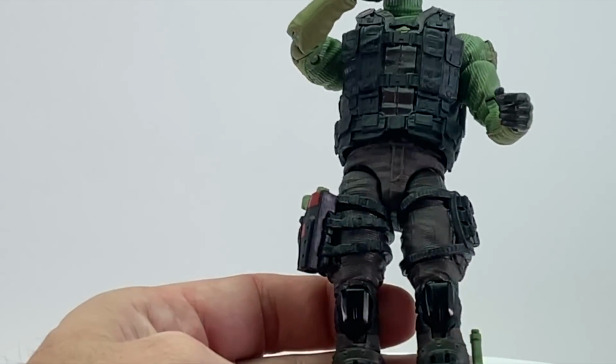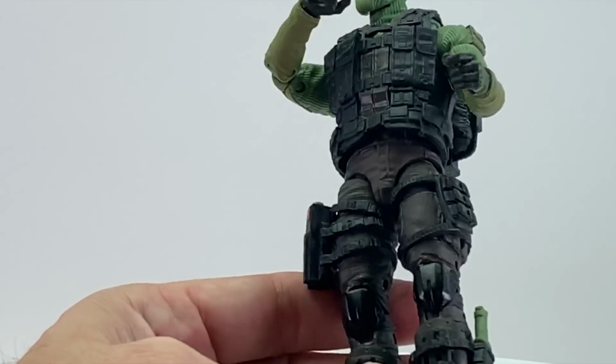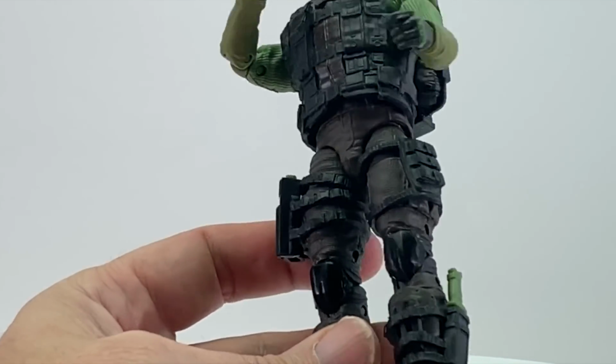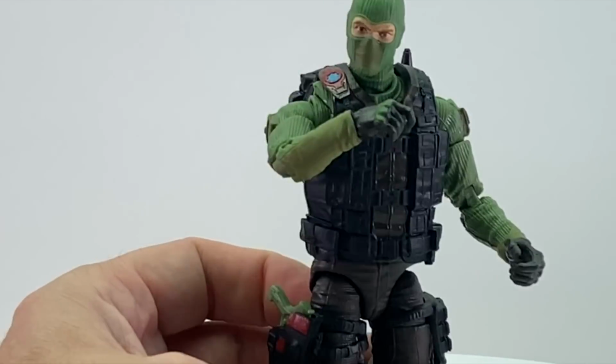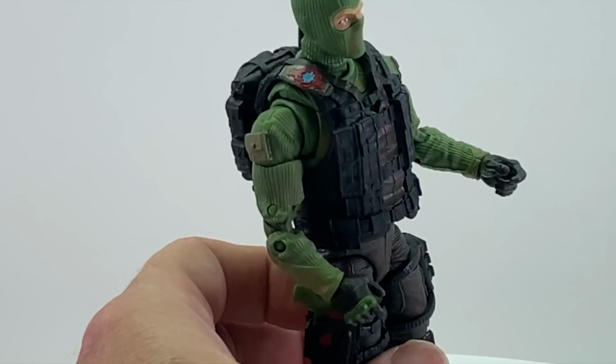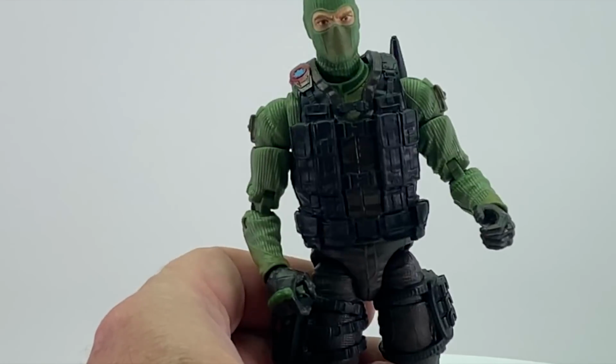He's got brown pants as opposed to camo pants like the original figure. He also has a knife that's removable down here on the shin. So overall, pretty solid figure. Beachhead's never been one of my favorite characters, but I think they've done a pretty good job modernizing him and yet still keeping that classic look.